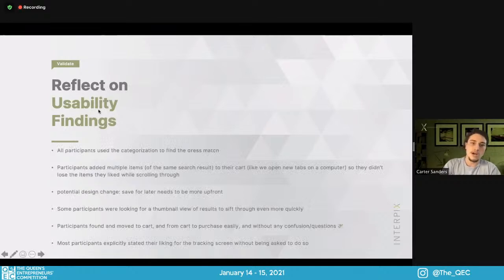So what would be some usability findings that may have come out of this whole dress and Instagram picture example that I gave? All the participants used the categorization to find the dress match. So being able to categorize, and having that as maybe the second step, would be really important, because all of the participants used that to find the match. Participants were adding multiple items of the same search result to their cart, so they didn't lose the items they liked while scrolling through. That's more of a one-off finding from this.